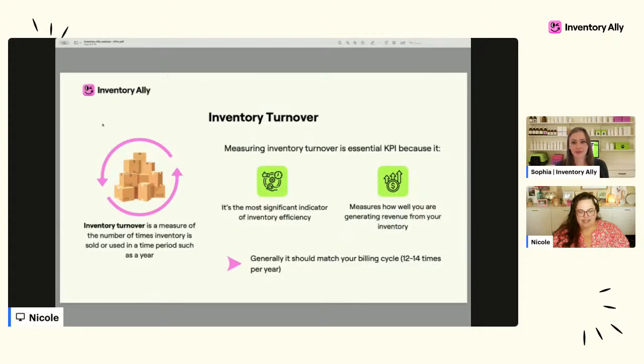So generally, our inventory turnover should match our billing cycle on average. So let's say if you're on statement billing, this means your goal is 12 to 14 times a year, right? The idea is we want to use or sell our inventory before we ever have to pay for it.